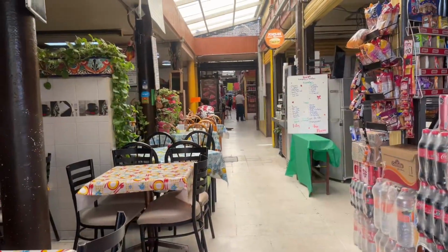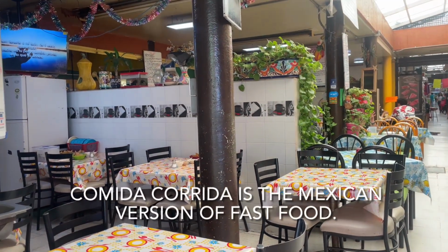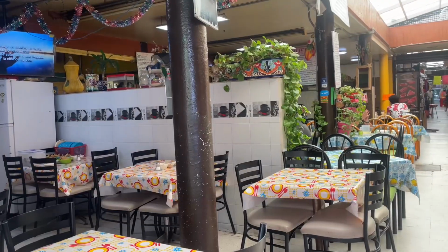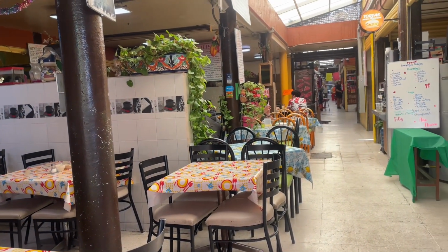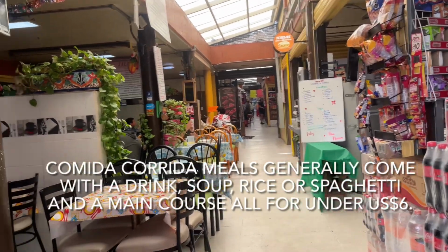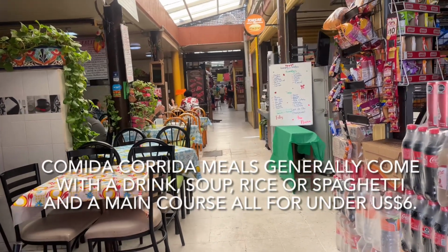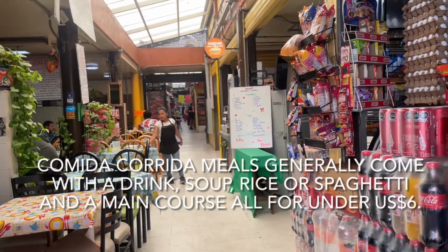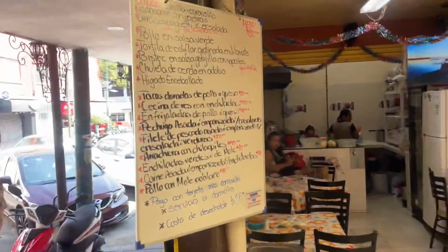Now earlier we showed you some taco stands. Now these are what's called comida corrida here in Mexico. So proper meals for really cheap. I'll do some videos on some of that, but usually they come with a drink, either rice or spaghetti, and then a main, all for under $5. Really cheap and generally really healthy as well. So we'll look at this for today.